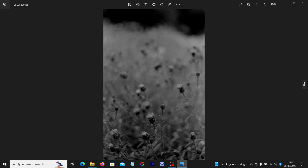Again, I was trying to get that one, like you can with a digital camera, you can get that one in focus and that beautiful drop off. It just doesn't work with this lens at all.